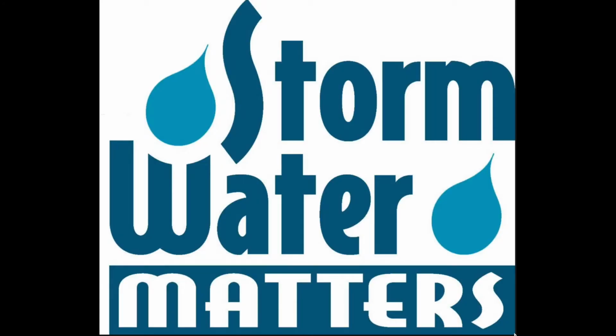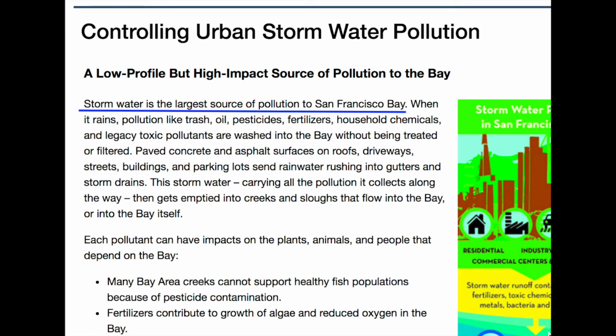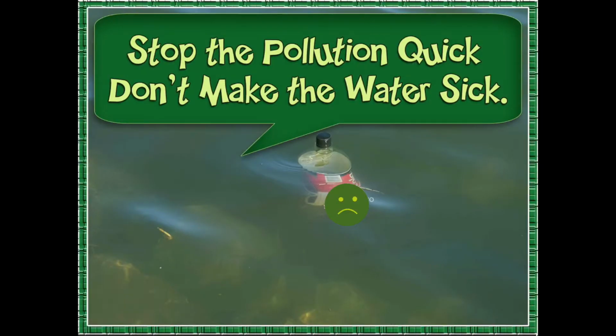Stormwater matters, 'cause when it rains, it drains. Remember, stormwater is the largest source of pollution to our San Francisco Bay. What starts on our streets ends up here. How do we stop making our water sick?